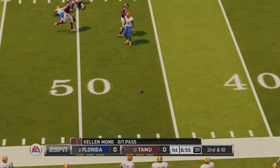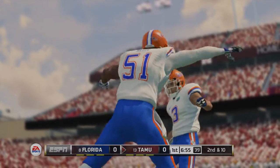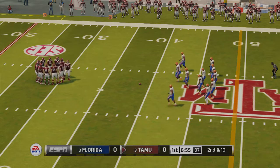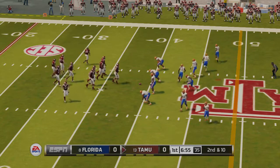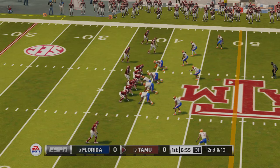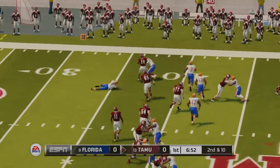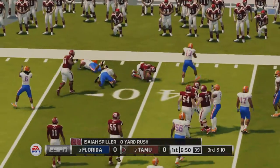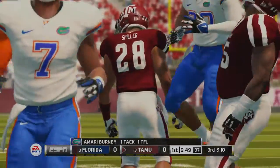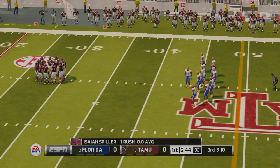Passes to the wideout, and he can't pull it in. Chapman was the intended receiver on the play. Second down, 10 yards to go. Ball on the 39-yard line. He's taken down at the 39. Number 28 was the intended receiver on the play. That brings up third and 10.